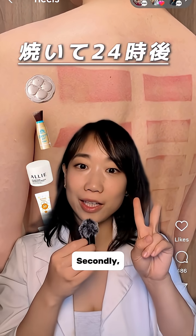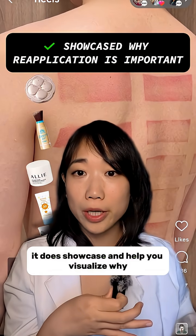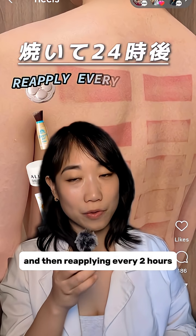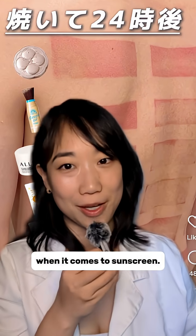Please don't do it. Secondly, though this test was really torturous, it does showcase and help you visualize why underapplying sunscreen is a big problem, and that reapplying every 2 hours is still a very sound recommendation. More is more, guys, when it comes to sunscreen.